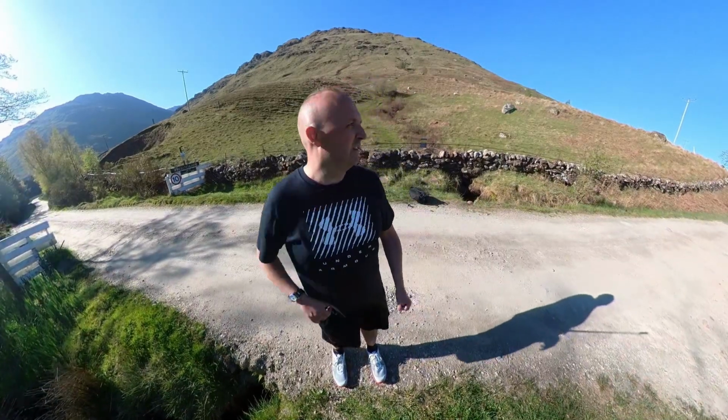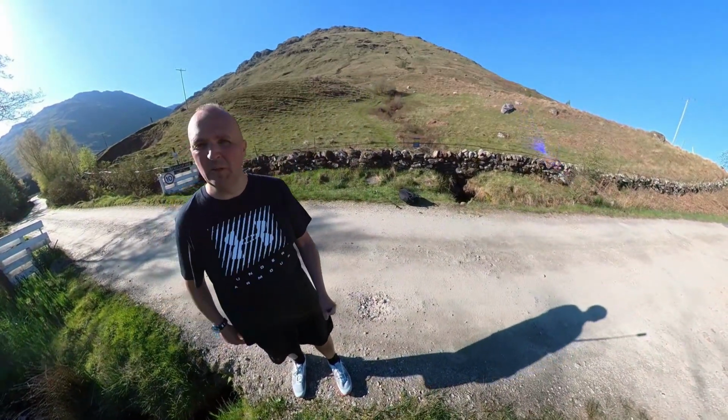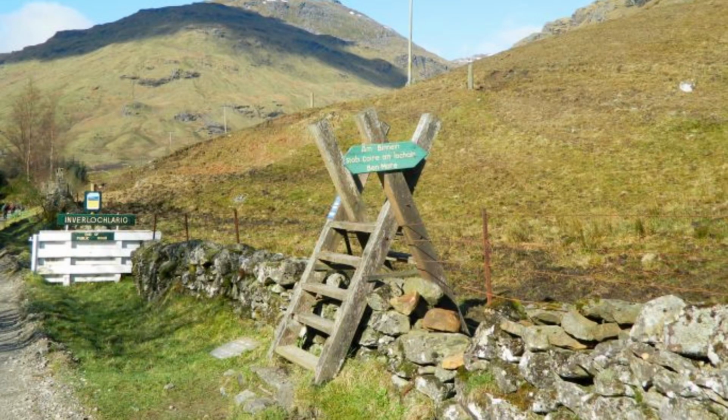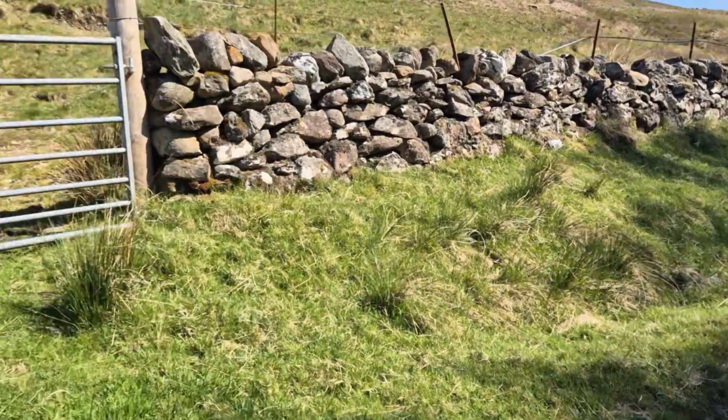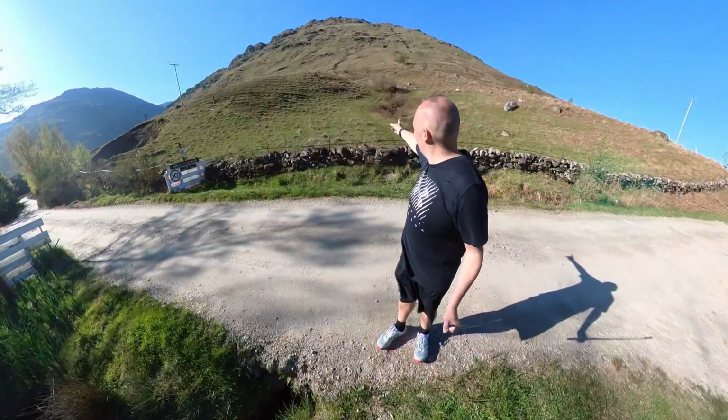So behind me is where the path used to be. There's a stile there, but it's no longer there. You need to go down to a gate, 75 metres down there, and then come back to rejoin that path. And there is a good path all the way up, contrary to a couple of folk that we met that said there was no path and they made their own way. There's a clear path all the way up, but maybe only if it's been dry for a while.